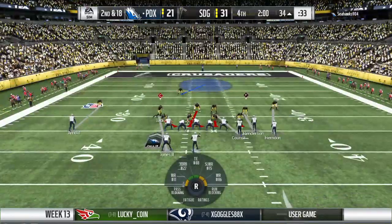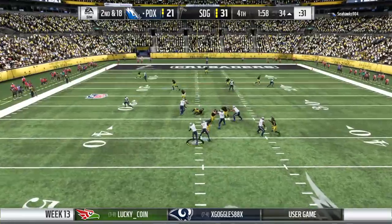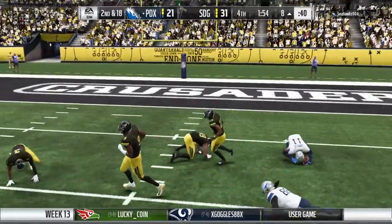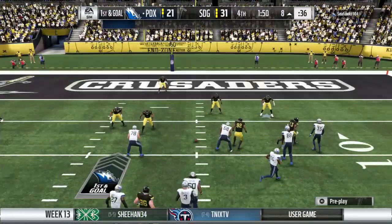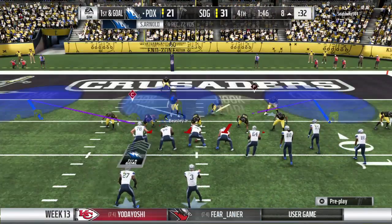All right, here we go. Boom, landed. Now a shotgun snap as they'll look to throw. And this is caught at the 8. And he's brought down, but not before he reaches the 8-yard line. A really nice gain of 25 yards.